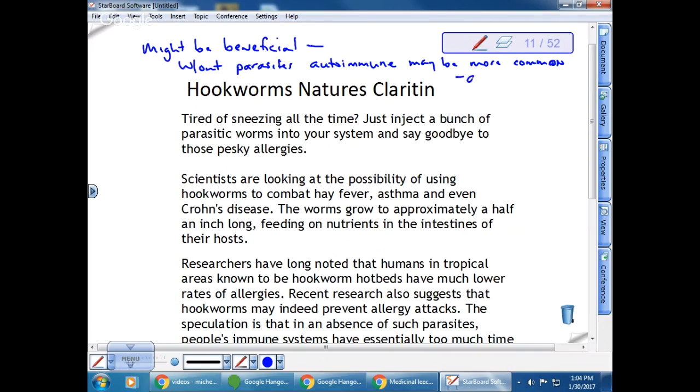And also asthma and allergies might be more common as well. And you think about allergies and you're like, well, that's probably not so bad, but those autoimmune diseases could be really bad. So if you had like rheumatoid arthritis, where your immune system is attacking your joints and causing disfigurement and inability and lots of pain, right? The idea of being subjected to a few hookworms is not so probably far out there, right?